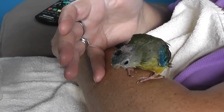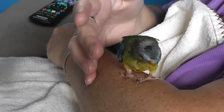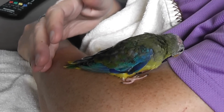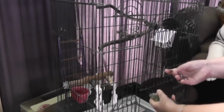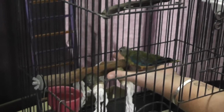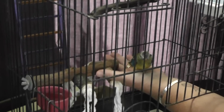The feathers haven't grown on your head yet, have they? Slowly coming. Ready to go in your little house? What is that? Don't want to get off the security of mummy.